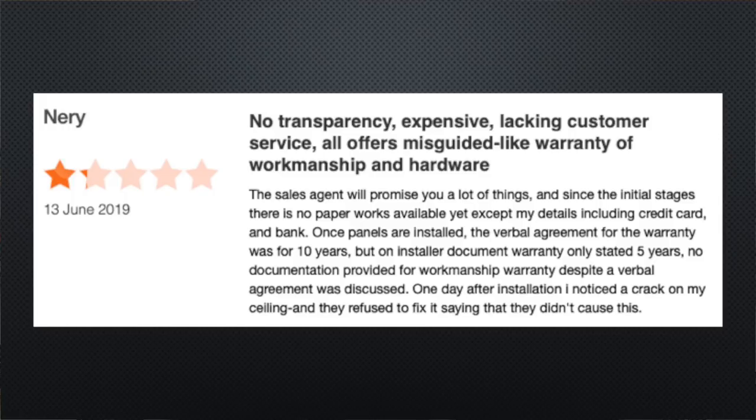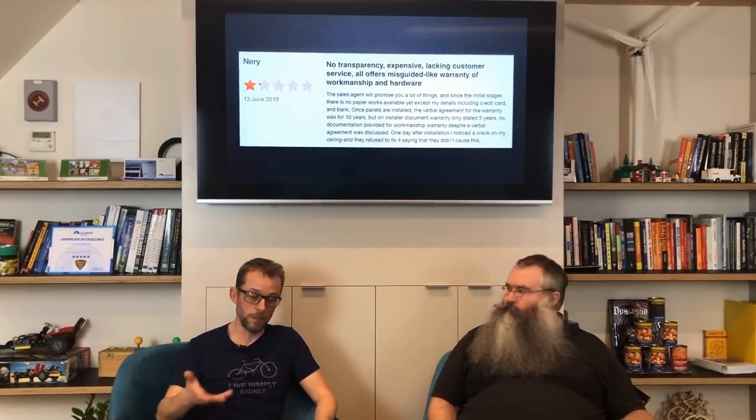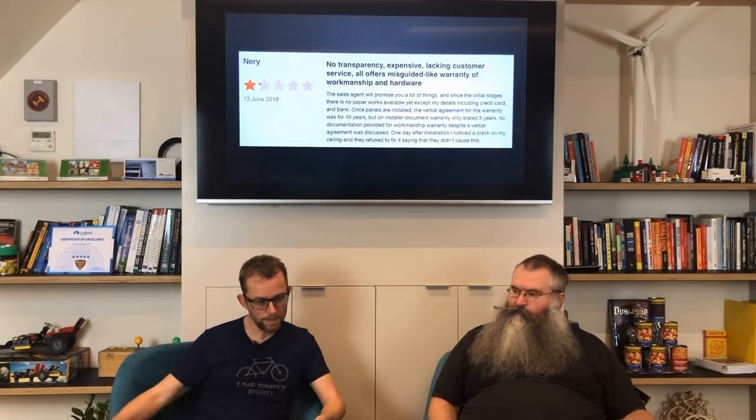Accept my details, including credit card and bank. Once panels are installed, the verbal agreement for the warranty was for 10 years, but the installer warranty document stated only 5 years. That's not good. No documentation provided for workmanship warranty, despite the verbal agreement as discussed. One day after installation, I noticed a crack on my ceiling and they refused to fix it, saying they didn't cause this. I don't know if they caused the crack in the ceiling, but you think they'd investigate. Maybe they did. Anyway, the reviewer is not happy with that company.